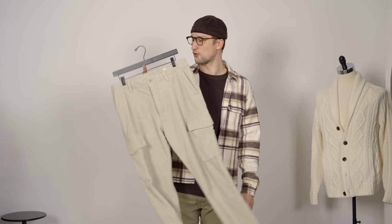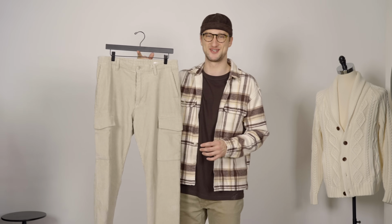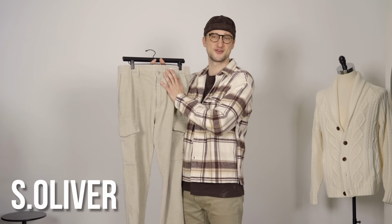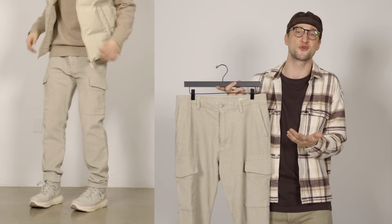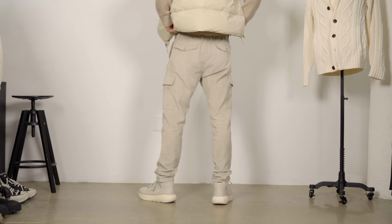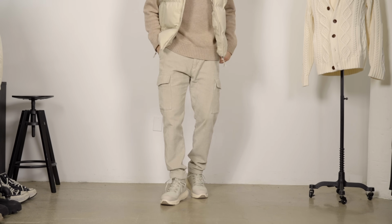Almost done, we got a couple more. This is a recent find that I made in Germany. These are from Marco Polo, S.Oliver, a German brand. I don't know if we can get them in the US, but what I want to talk about is the fact that they're corduroy cargo pants. And they almost feel like sweatpants. They're ultra comfortable, and the main call out here is that you can really have fun with fabrics as well.